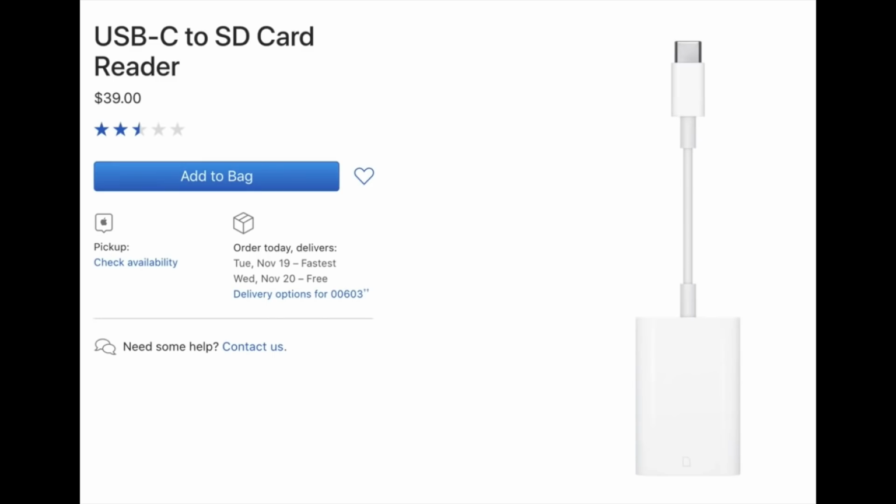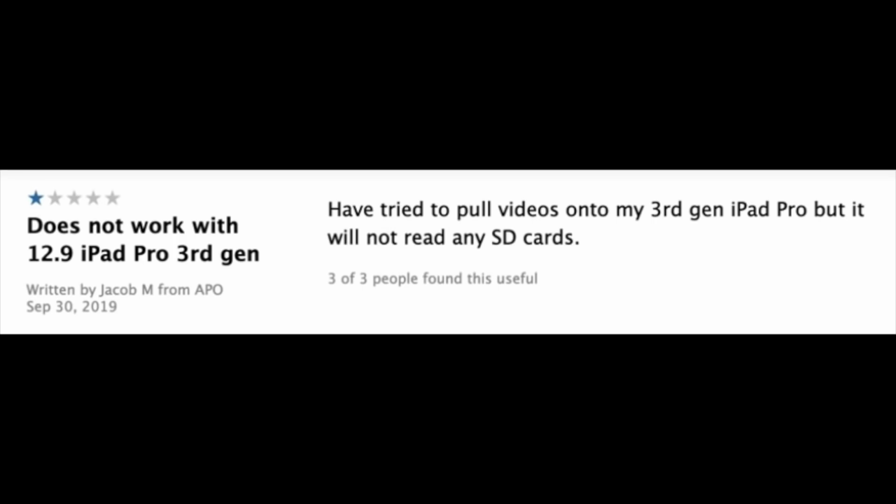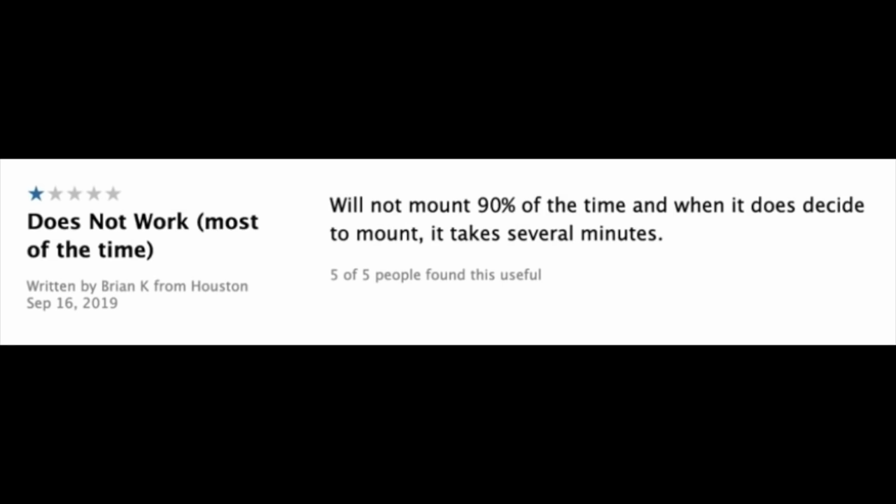Here are more reviews about their USB-C to SD card reader. "Didn't work. The adapter never worked for me. I'll have to take it in for an appointment and hopefully get a replacement that works. Does not work with iPad Pro 3rd Gen, does not work most of the time, will not mount 90% of the time, and when it does decide to mount, it takes several minutes."